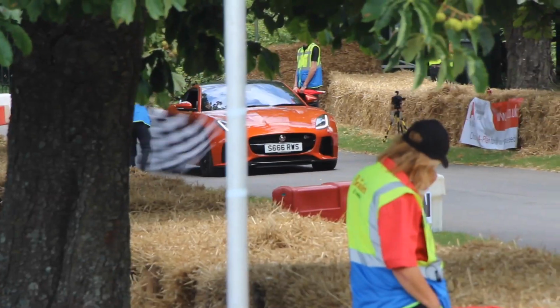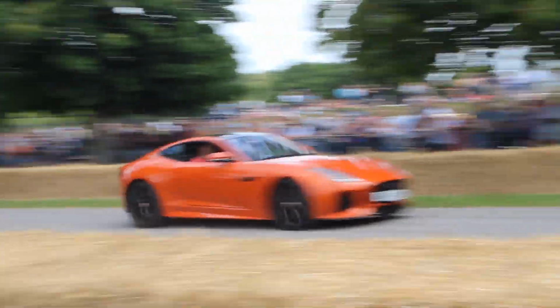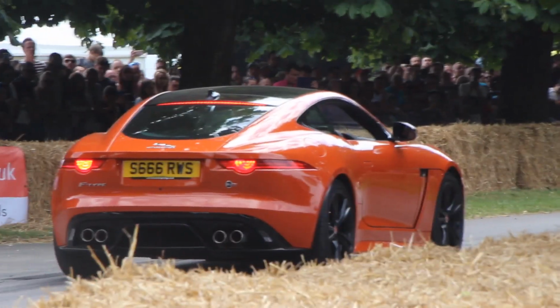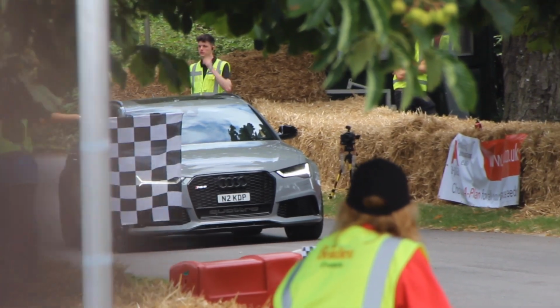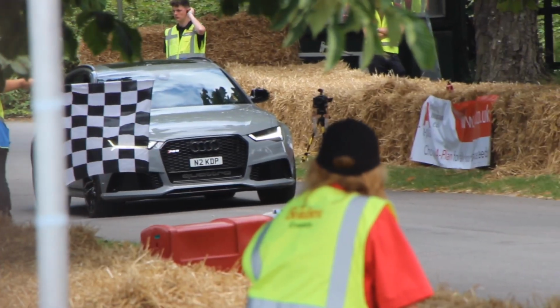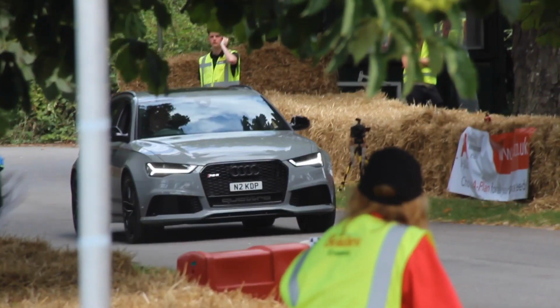Now then, the F-Type SVR, 5-litre supercharged V8. It is one of my favourite supercars though, because it could be used every single day. What's the point of having a car that you can't use every day? And although it looks like a sheep, it's no slouch.